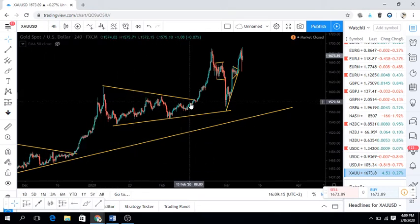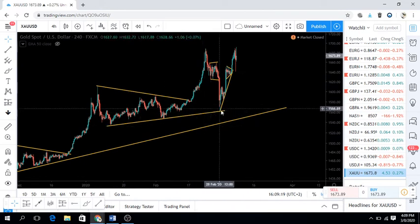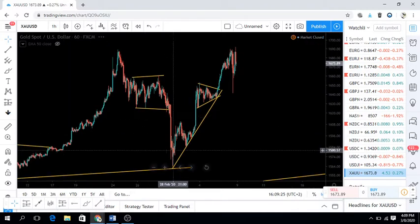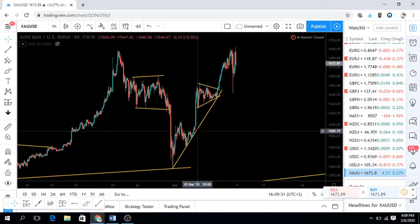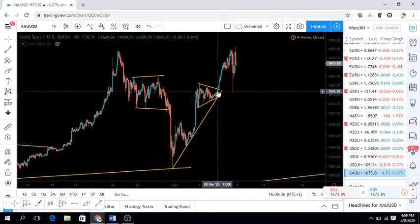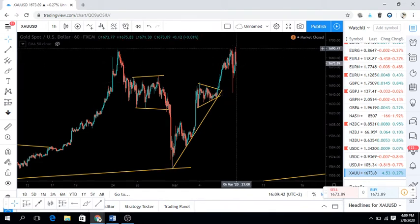So after we got this breakout onto the upside and we came down again, we touched this level and I saw these rejection candlesticks, so I knew that we're going back up. So we bought around those levels and we continued going up. It caught about 700 pips just from this gold move. And then we also had this after the 1, 2, 3 touch with that corrective pattern. That was a clear buy again, and then we completed the move.